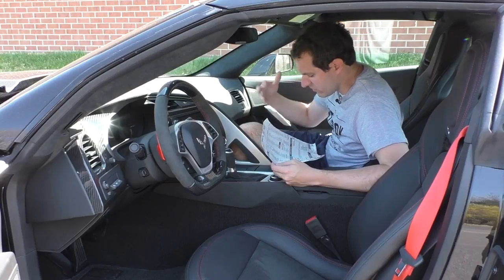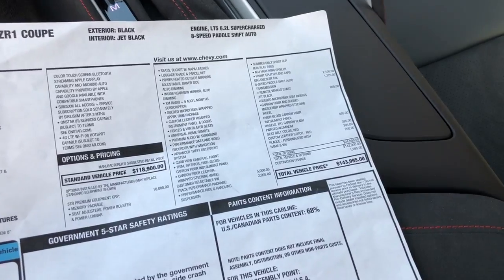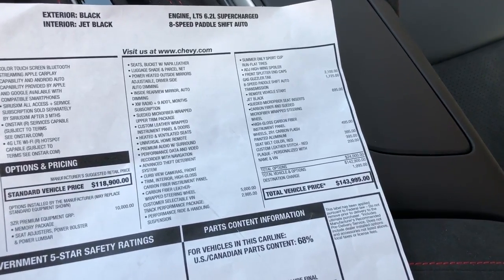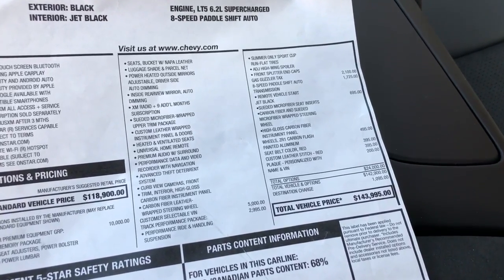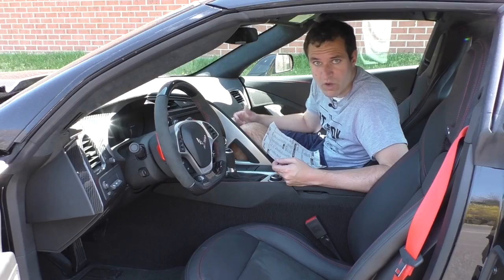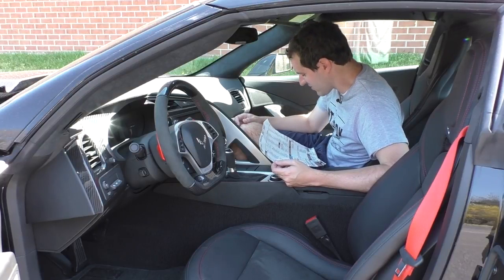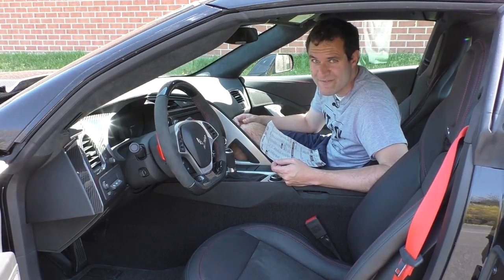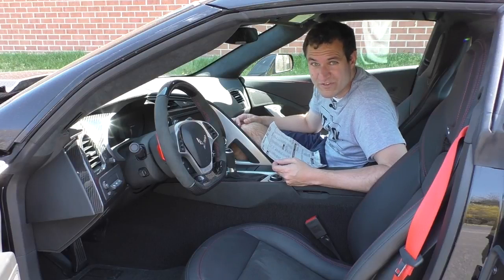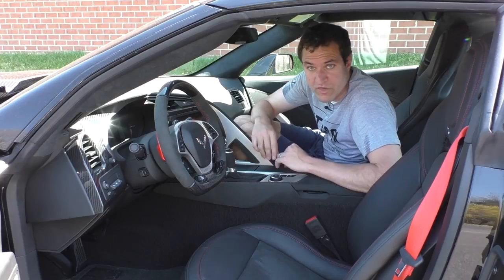And since we're talking window sticker, take a look at this one. This car starts at $118,900, which is a reasonable bargain. This one has $24,000 in options. Interestingly, they've included the gas guzzler tax in there as an option. If I was getting a ZR1, I would not get that option. But anyway, the total cost of the car comes out to $143,995, which probably makes this the most expensive Corvette ever.